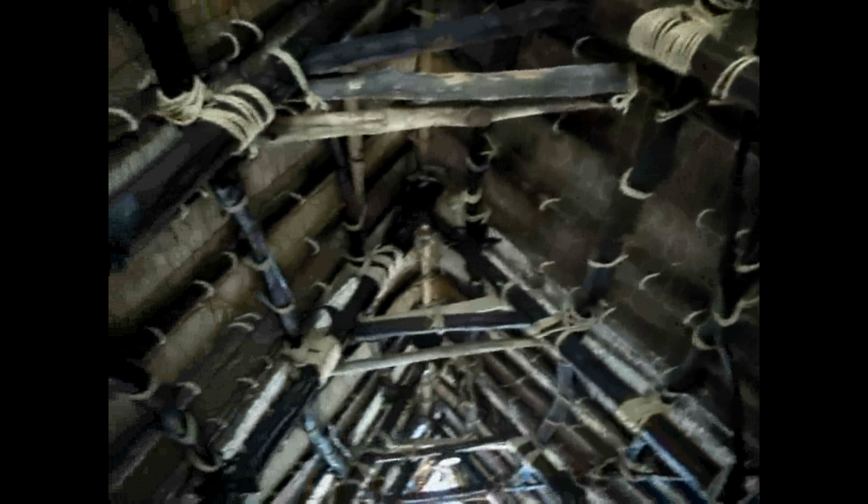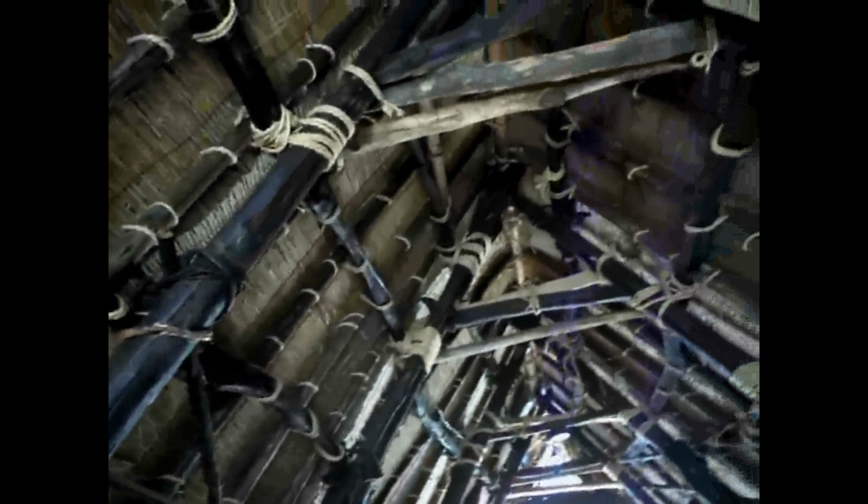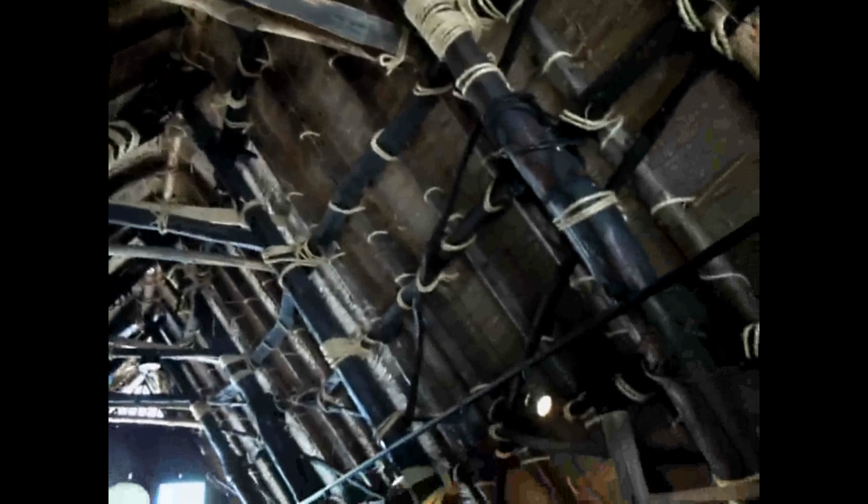So you can see the design. They were built with no nails at all. They just used logs and rope, tied them all together, and then a thatched roof. Quite amazing, isn't it?